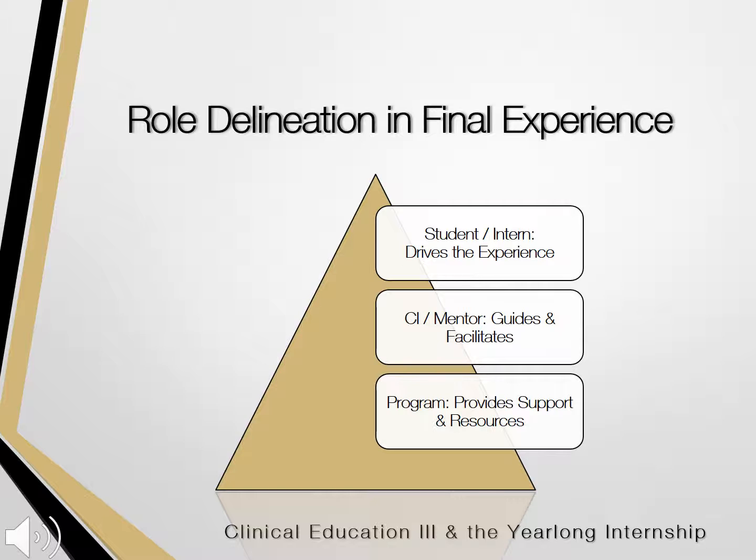The academic program no longer has legal authority over the intern or the experience, but is available to provide support and resources as needed. The goal is to have an effective partnership where all parties, interns, mentors, and academic program, work together during the pre- and the post-graduation phase of the internship to ensure the best quality clinical education experience.